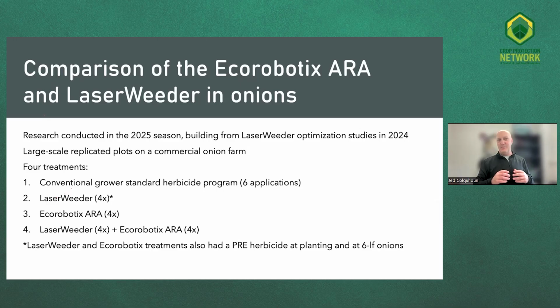So on a commercial farm, using these tools, which I'll describe to you in a little more detail in just a minute here, we looked at 4 treatments: the conventional grower standard herbicide program, which in the 2025 season, I made 6 applications of different combinations of pre-emergent and post-emergent herbicide products, as would be typical across the commercial production. The laser weeder used 4 times over the season, the Robotics ARA precision sprayer 4 times, and then a combination of those 2 novel tools, the laser weeder and the Robotics.